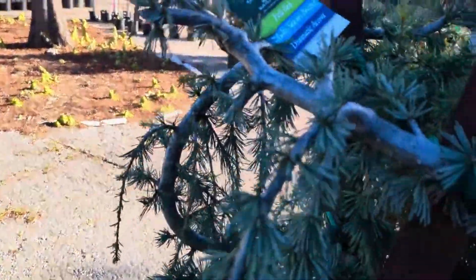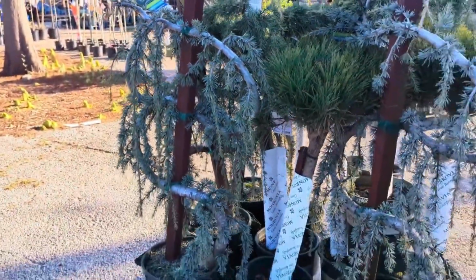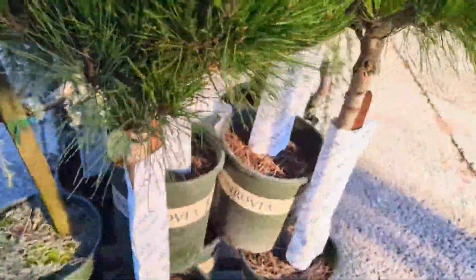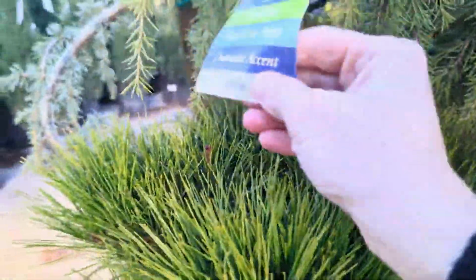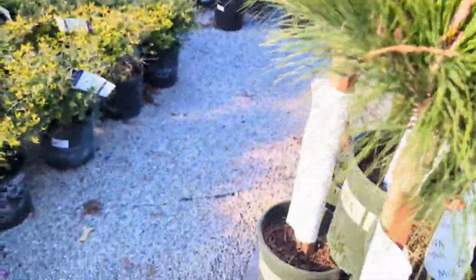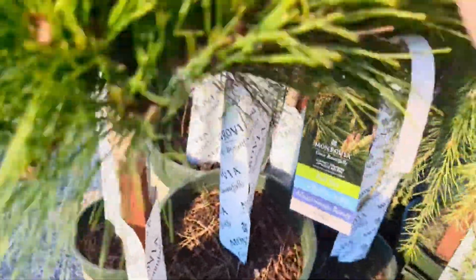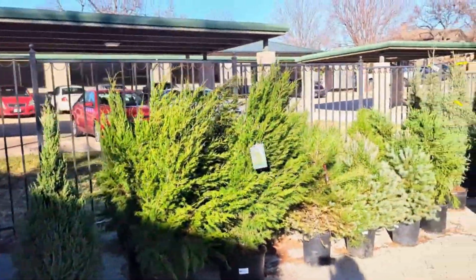Over here, we have weeping blue atlas cedar. So pretty. I planted one of those for someone a couple years ago, and I love it. This looks like it's a type of pine too, in standard form. Let's take a look and see what it is. That's not the same one. Let's see if I can find the tag. That's not the tag. Here it is. Compact Tenyosho Japanese red pine. So pretty. I love pines. I think they're very, very pretty. I love evergreen trees. Okay.